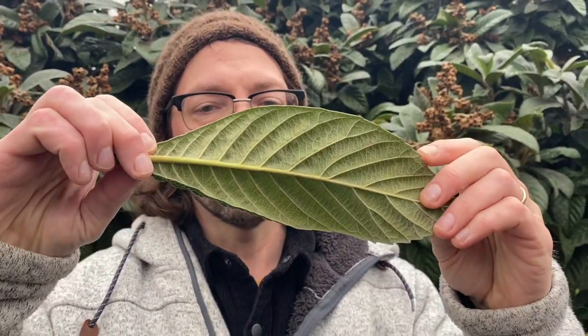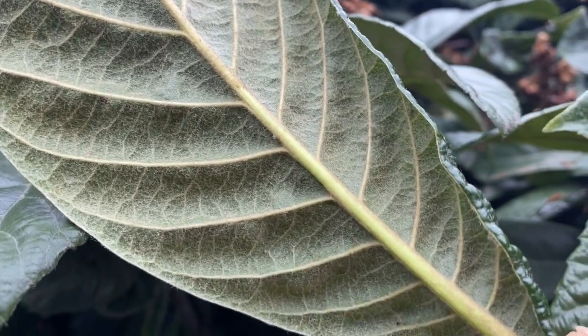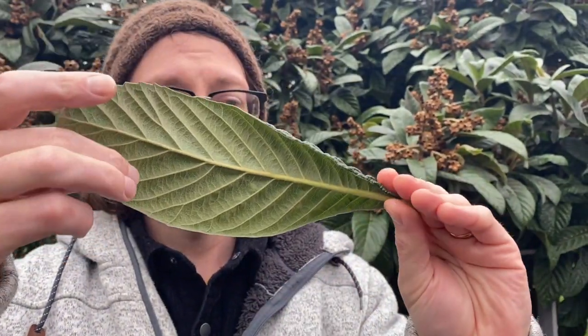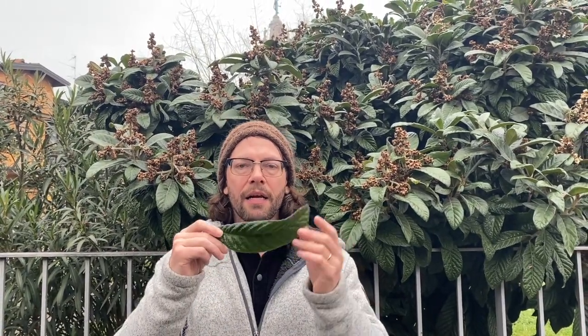So we can see the signatures here. We have the hairy underside of the leaf, reminiscent of the cilia of the lungs, a signature for the lungs. This is a lung tonic. A lung tonic as in it tones the lungs through its tonifying quality, which is astringent. This is primarily a respiratory astringent, and a good one.